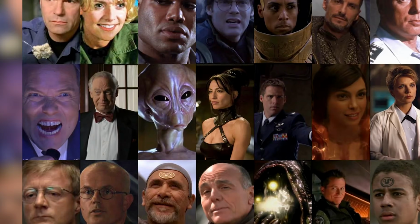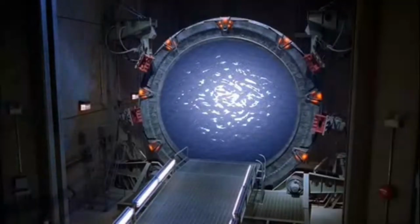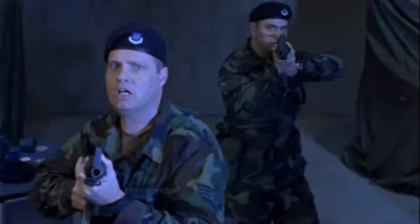Speaking of which, let's talk about villain logic, or the glorious lack thereof. I found something very strange here. Let's be real. Stargate had some amazing villains, but consistent, logical, strategically sound? Not exactly. Let's start with the Goa'uld, supposedly ancient, cunning parasites who rule with fear and advanced tech.